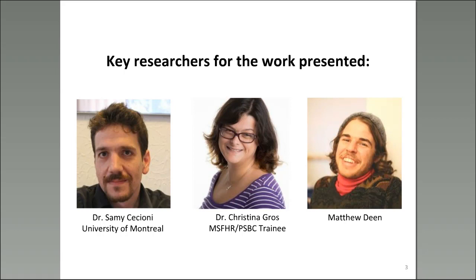In the middle here is Christina. She's also a postdoctoral fellow and a Michael Smith Foundation and PSBC trainee. She helped in developing the assay for the high throughput screening. And the gentleman to the right here is a senior graduate student in the group, and he helped in the chemical synthesis of these probes.